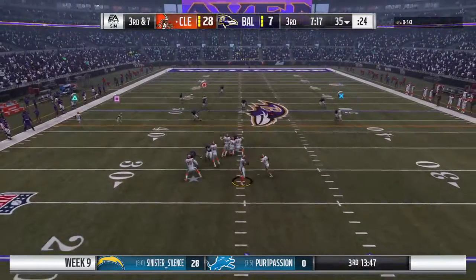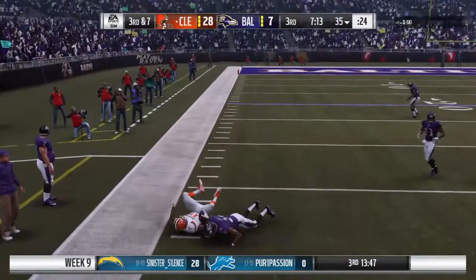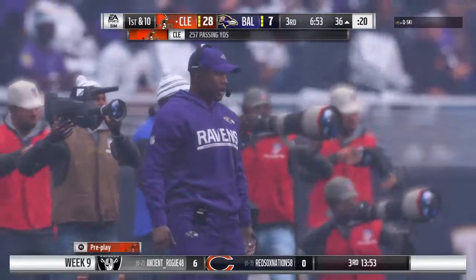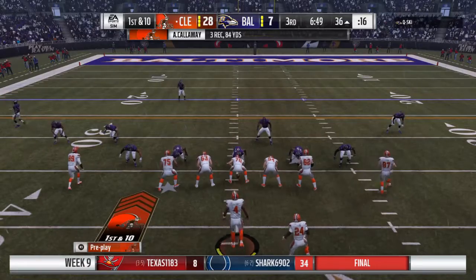On third down, Hendricks. Got an open man. He completes it to Callaway. And they get this well past midfield before being stopped just before the 35. That one goes for 29 yards on third down.